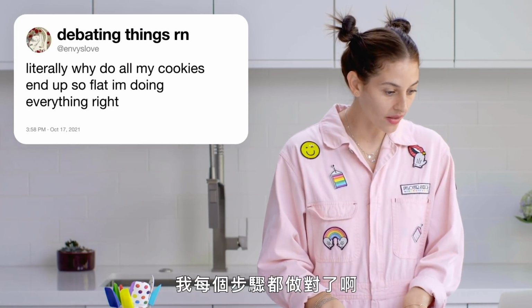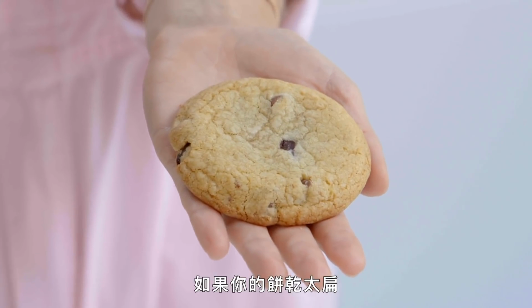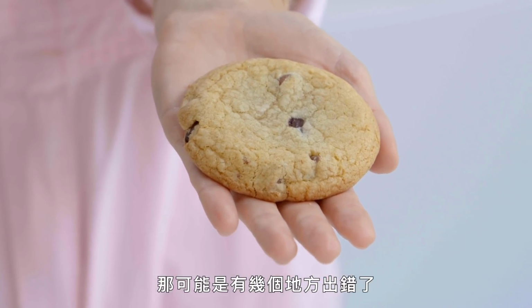I'm doing everything right. Let's talk about flat. So when your cookie is too flat, there's a few things that could go wrong there. The first one being if your dough is too warm or your butter is too warm before you put it into the oven, then it's already instantly going to start flattening out as it hits that heat.